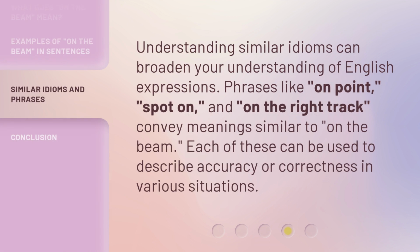Understanding similar idioms can broaden your understanding of English expressions. Phrases like on point, spot on, and on the right track convey meanings similar to on the beam. Each of these can be used to describe accuracy or correctness in various situations.